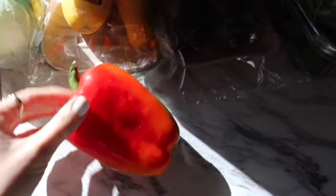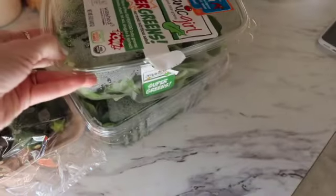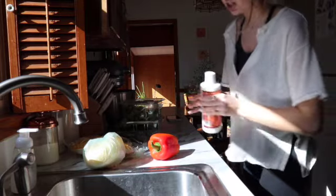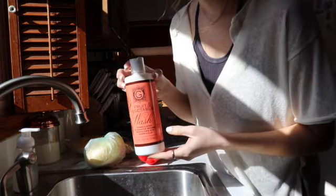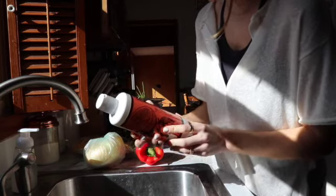Okay, so first we're going to prep all of our veggies that go in this dish. So I use a bell pepper, onion, squash, zucchini, and some greens. So I'm going to start by washing and chopping all of my veggies. So I wanted to show you this really quick. This is the fruit and veggie wash I use. I get it from Trader Joe's.